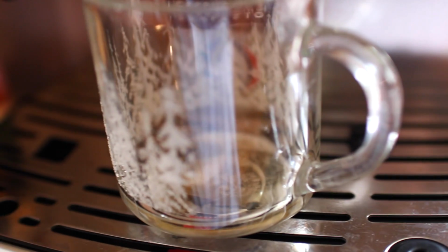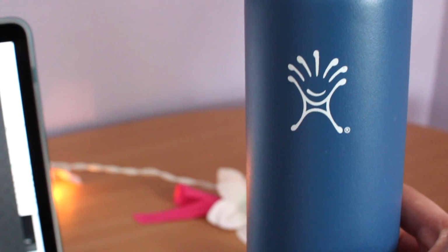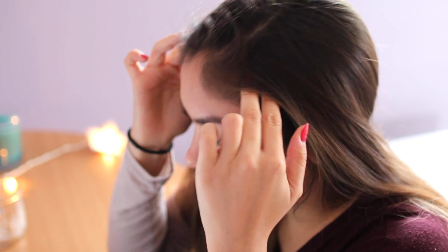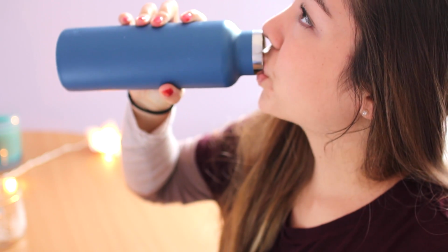My next tip is to stay hydrated, and this is especially if you're drinking coffee, because coffee is a diuretic, meaning that it'll cause you to lose fluids. And I know that I drink so much coffee during my finals weeks, so it's really important to drink more water than you're used to drinking in a day in order to replenish your fluids in your body. And this will also keep you from getting those headaches while you're studying.